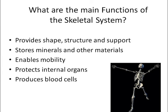So as you might have guessed, your skeletal system helps provide shape and structure and support your body so your muscles have something to hang on to. Your bones store minerals and other materials, especially things like phosphorus and calcium inside the actual bone itself. Your skeleton helps you to move, helps mobility by your muscles attaching and pulling on those bones. Your skeletal system protects your internal organs. So Ms. Abusamra was talking about your brain. If you get hit with something, your skull protects your very important brain underneath, but also your ribs protect all your inner organs. And the other job that your skeleton does is make you blood cells. So they're little blood cell factories.